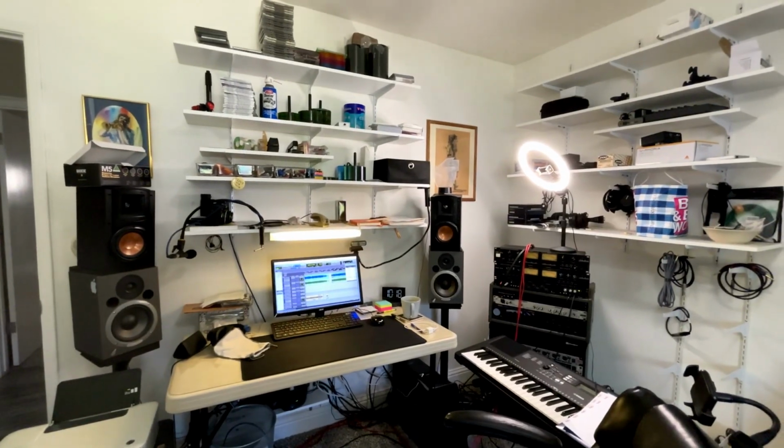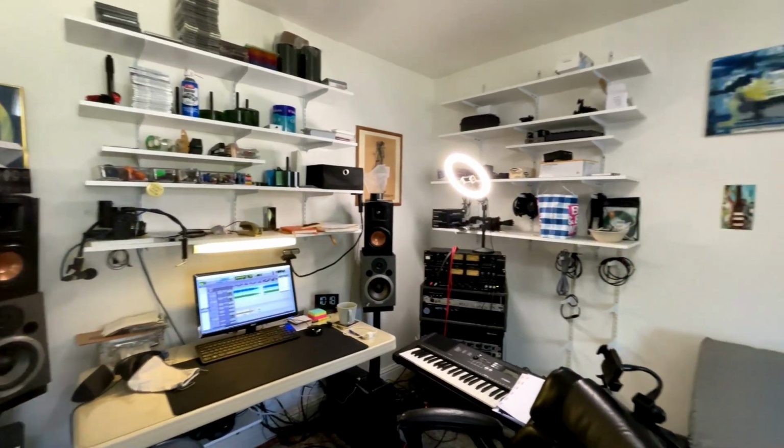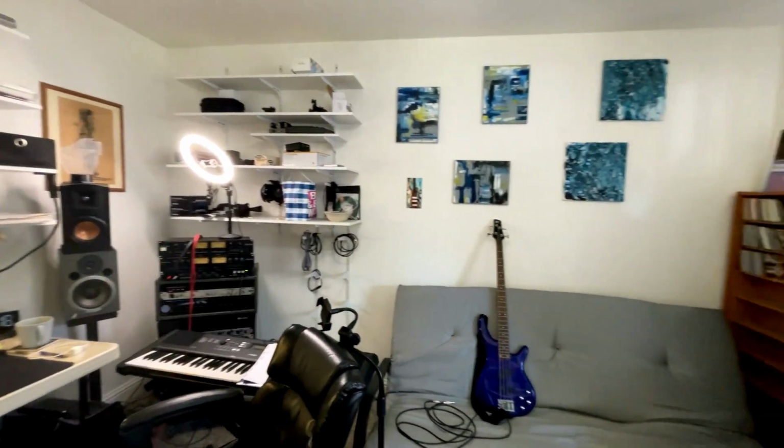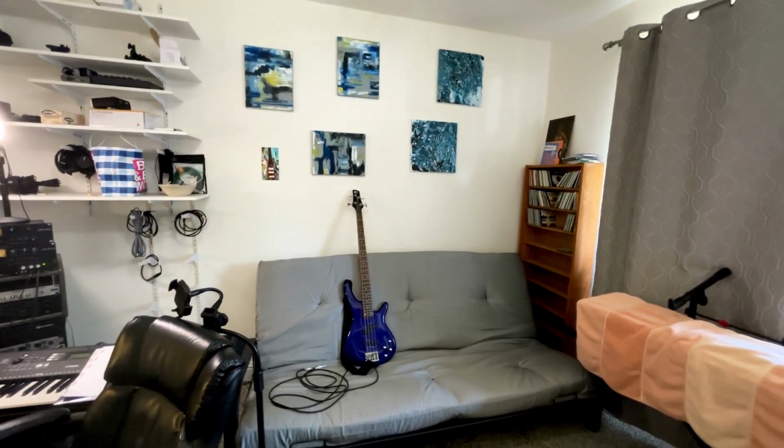To GAS, Granger Avenue Studios. This is the studio. It's a mess. It's just got this futon. I have some guests coming over that are going to stay.